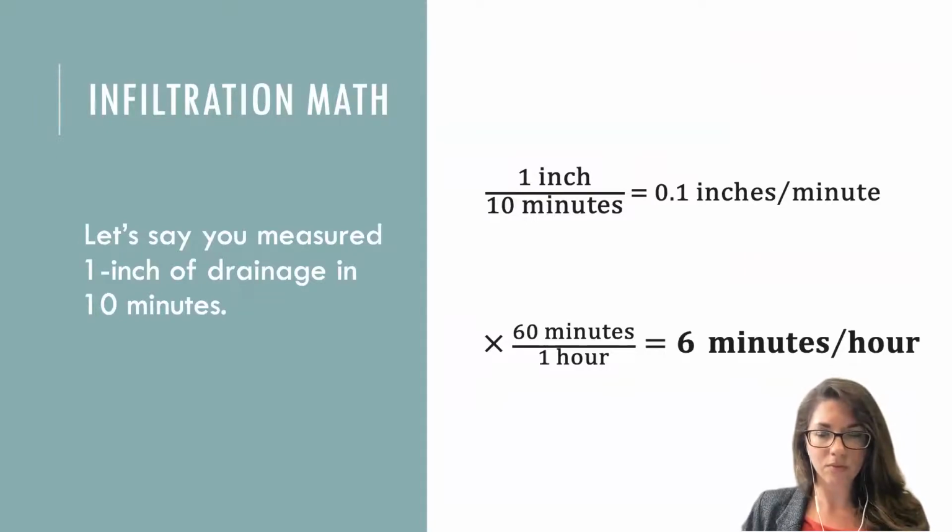And step 3 is just to divide that drainage length by the amount of time it took. So here we have an example where we had 1 inch of drainage in 10 minutes. So we just take 1 inch, divide it by 10 minutes, and you have 0.1 inches per minute. And then if you multiply it with the 60 minutes in an hour, you have an infiltration rate of 6 inches per hour.